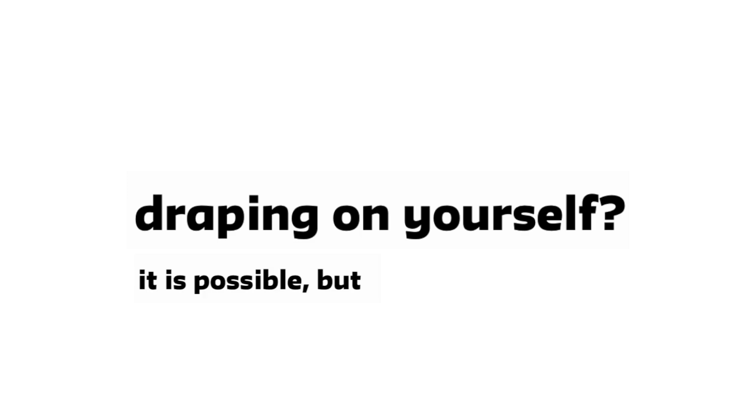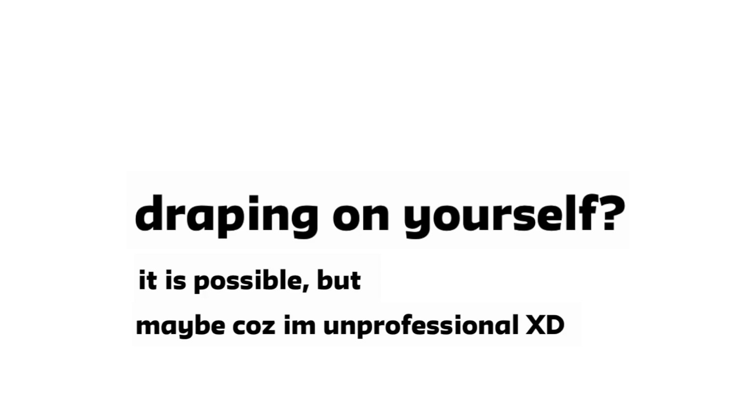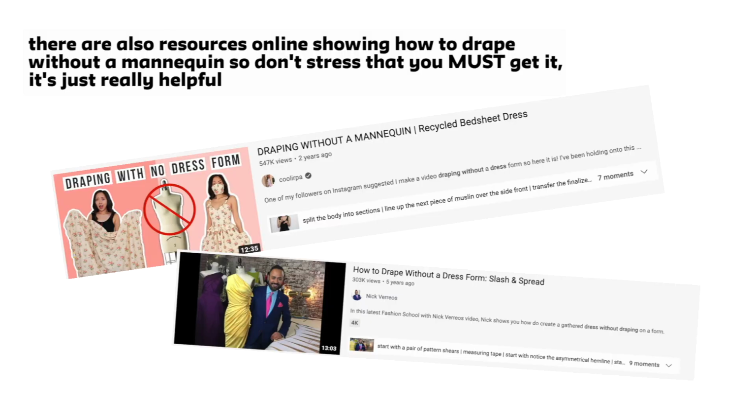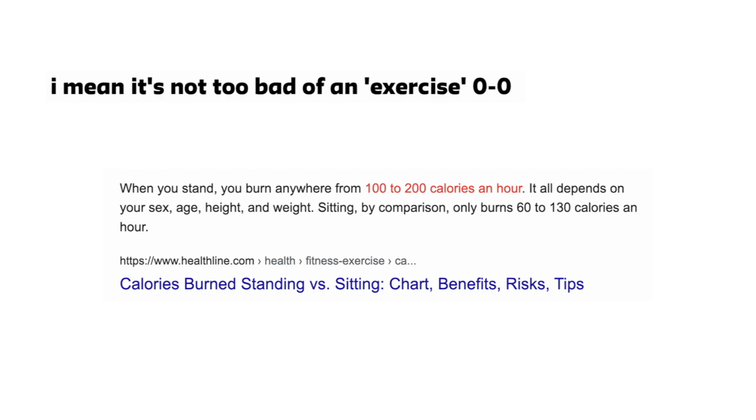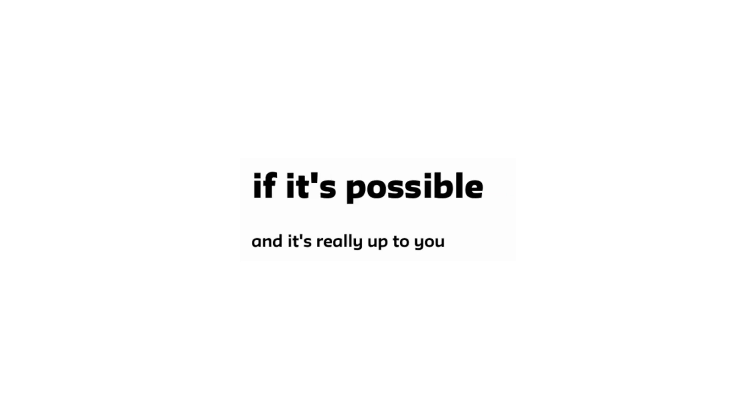Then let me tell you, I tried that, and it's such an obnoxious experience trying to tape the fabric together, especially when you're trying to move around so much. Also, the course has an assignment to submit a live sketch, essentially meaning that you have to draw it from life instead of from a photo. So unless your siblings or your family friends are okay with standing there for like 30 minutes, I highly suggest you just get a mannequin.